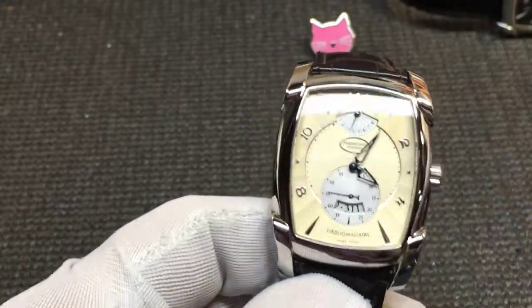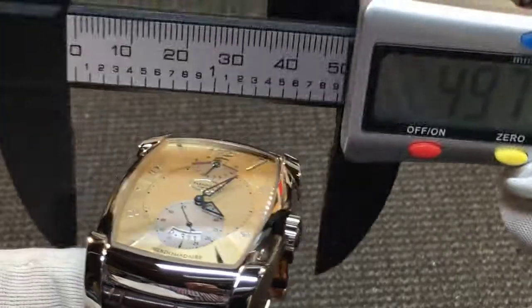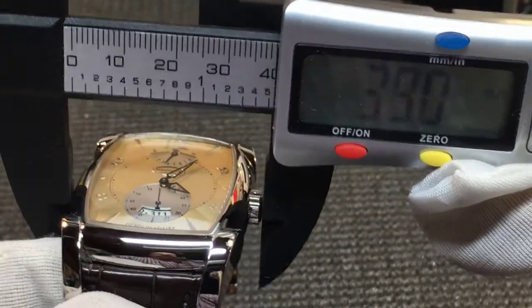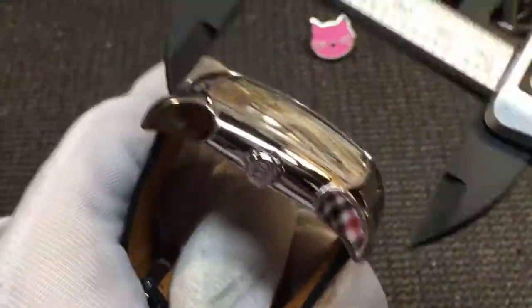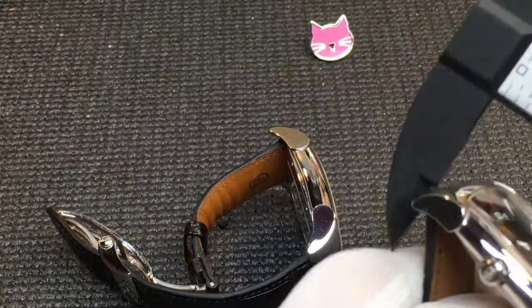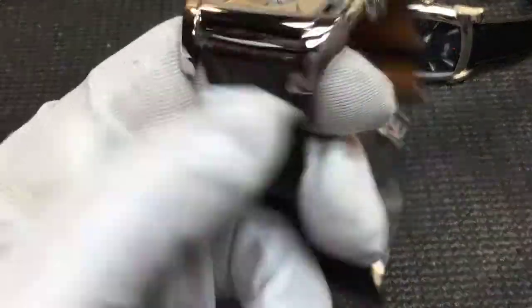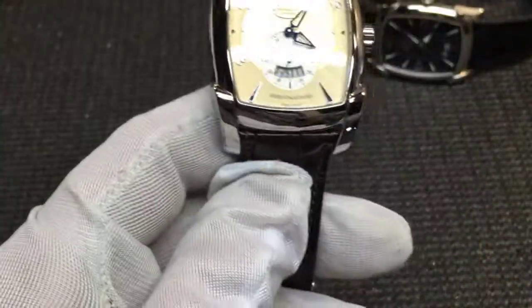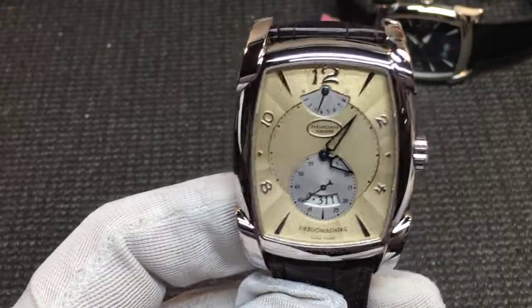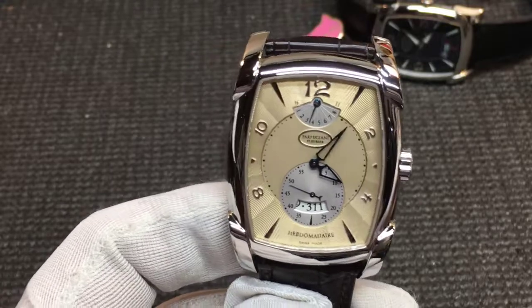The watch is a little bit larger, so if we measure the Hebdomadaire, we come in at a width of 39 millimeters instead of 32 for the Kalpa. And if we look at the length of the watch, it's 49 millimeters instead of the Kalpa, which we measured at 45. So it's a little bit taller, definitely wider, and the thickness is slightly thicker than the Kalpa. It's 11.2 instead of 9. So it's a slightly bigger watch, and I was a little bit worried about the size because even though I have a fairly large wrist, 7.5 inches, I wasn't sure how this would wear. I'll put it on the wrist shortly, and you can see that it looks fine.